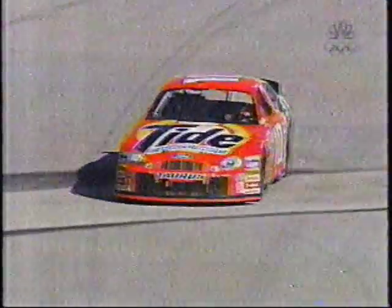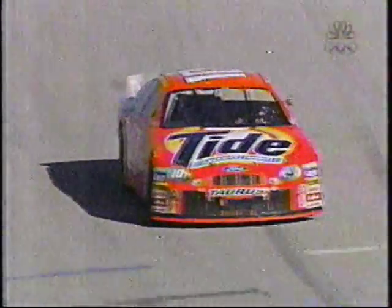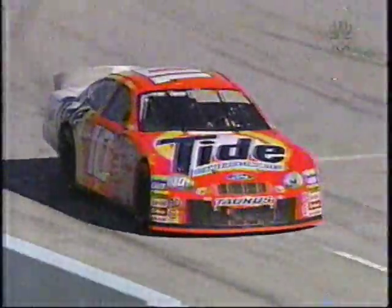Not a good sign when those gloves come off. Yeah, you can tell by how slow he's coming down pit road. He's had some type of problem. He's got his finger pointing out the window. Let me turn in the garage area, guys. I'm not going to my pit area. His day is over with whatever's caused the problem.